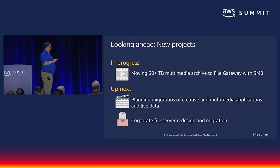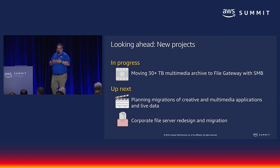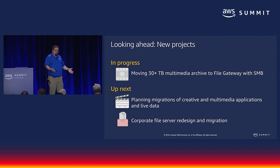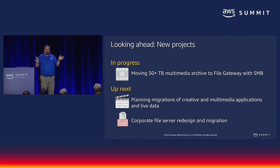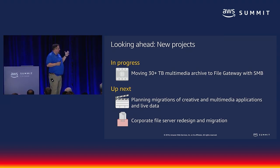Now, our relationship with Gateway doesn't stop there. We've also launched a file gateway with SMB and are in the process of migrating a 30 terabyte video archive out to that gateway. So we film every major campus event, all of our company picnics, if we have guest lectures come in, all of our quarterly shareholder meetings, all of that video footage is the filmed history of our company, and we don't want to give that up. So the archive is a perfect use.